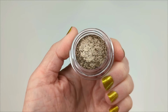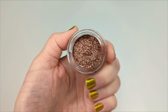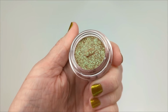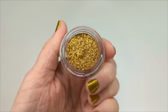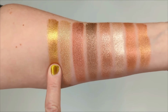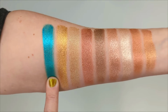Shade number 5 is Muse, and this one is a taupey brown. Shade 6 is Fantasy, and this one is a rusty red. Shade 7 is OMG, and this one is a stunning duochrome with a green gold flip. Shade number 8 is Vibe, and this shade is a shiny yellow gold. Shade number 9 is Shook, and this one is a bright shimmery turquoise.